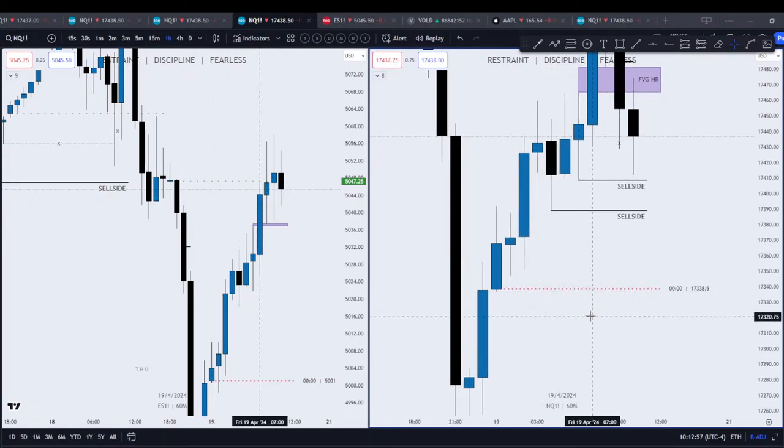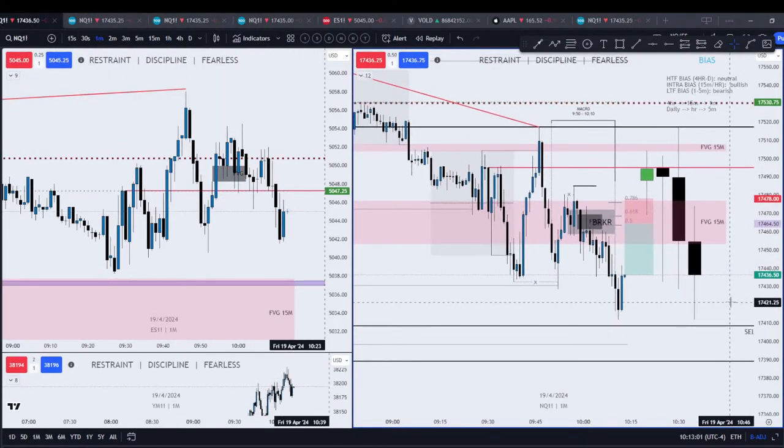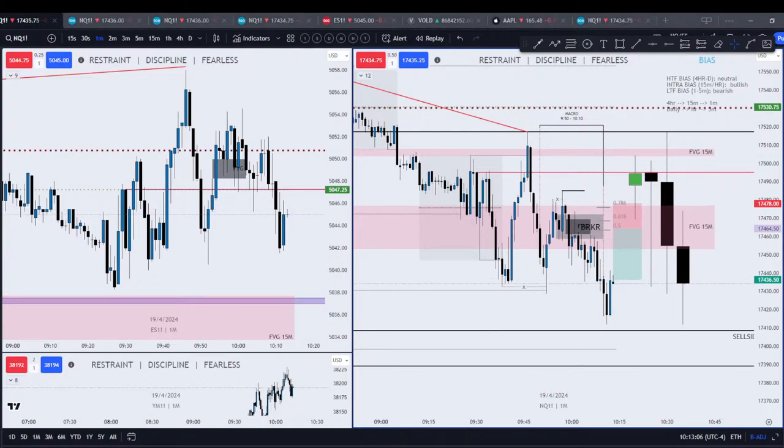I think midnight open should be protected at least. I don't know. I feel bullish today. Unless there's more bad news coming, which is unpredictable. But we did such a deep sell, man.